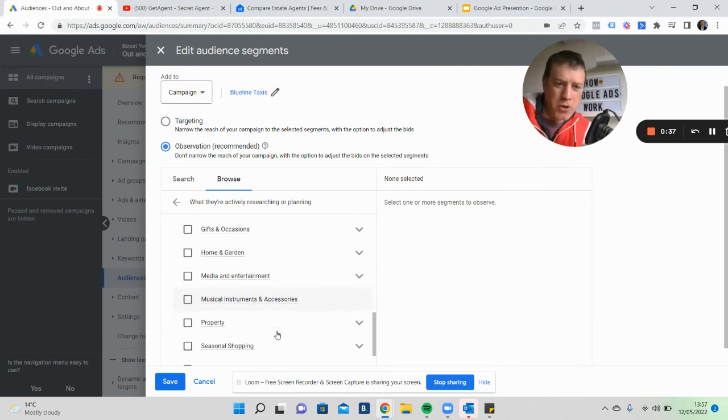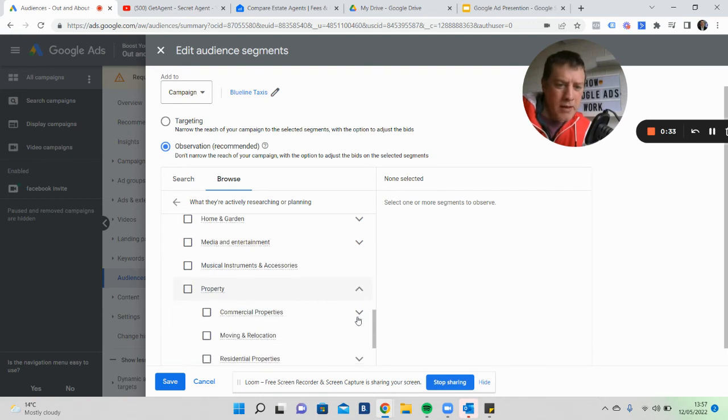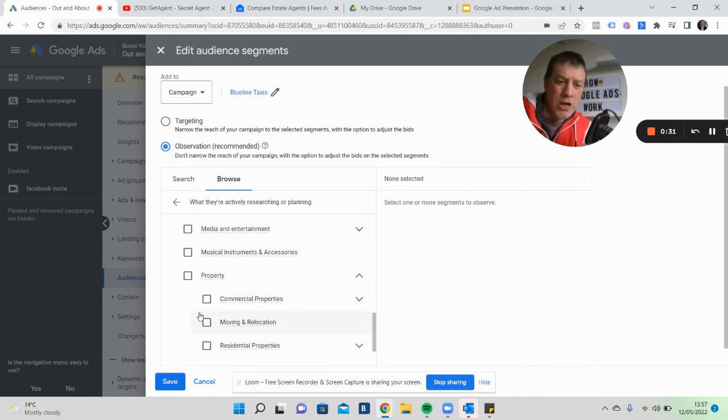But before my time runs out on here, we go to property, and then we go for people who are interested in moving and relocating. That's the audience. So only people who are essentially in that audience in your given zip code or postcode will see these ads, which is a message-to-market match, perfectly. And the great thing is if someone presses skip after 5 seconds, you don't pay for it. So at least they get their brand out there.